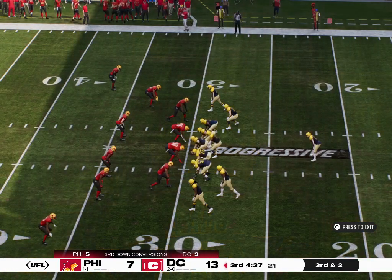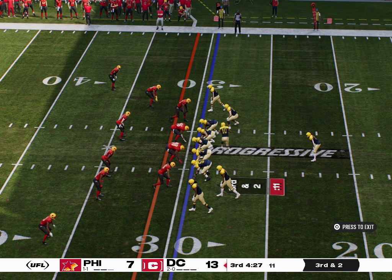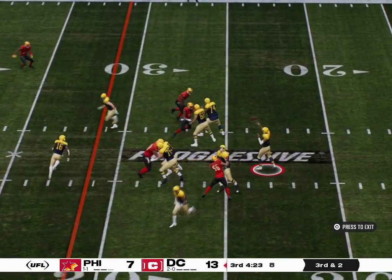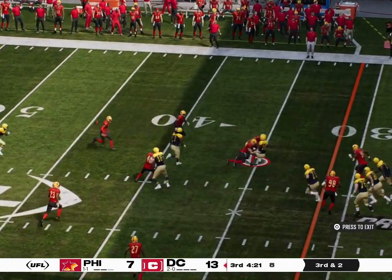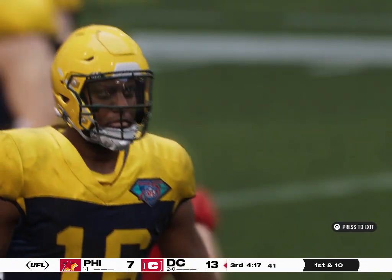Call it a gain of 6, and they need only 2 now on 3rd down. That's a gain of 6. Makes it 3rd and 2. Back to throw. He has the first over the middle. And this one's brought to a halt at about the 36-yard line. They get 6 and a first down as well.